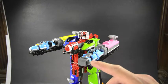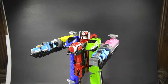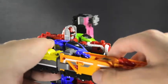So yes, this does work for me. At first I was a little turned off by this connector bit, but it works as a fist. I think that makes a fine fist. And I like the roundness here of this front end of the ToQ-Ressha. Again, I think that makes a good kind of boxing glove fist look. So very well executed.